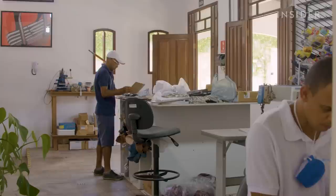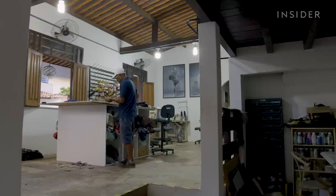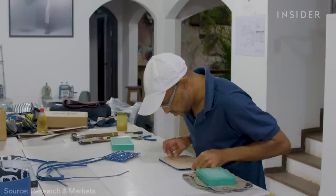Ethical fashion is a movement towards fair practices in every step of the supply chain, from sustainably sourcing raw materials to paying employees fair wages. And it's a growing market. The demand for ethically produced fashion products could grow to $8 billion by 2023.